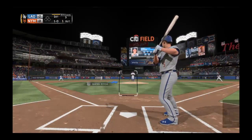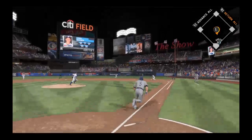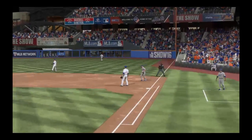Temperature starting to drop as the sun goes down. 56 degrees here at first pitch. To first. And he'll take it onto the bag himself. Two gone now here in the first.